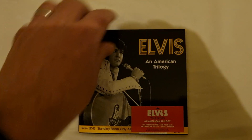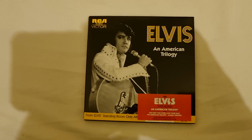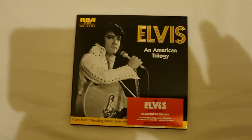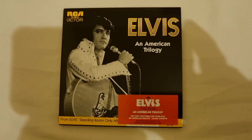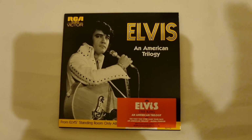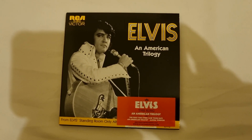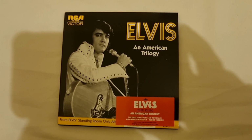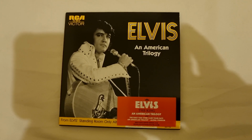The next one is An American Trilogy, which was a 1972 release by Elvis. And again, I absolutely love this song. I love hearing Elvis sing this live. And in the United Kingdom, this had a peak position of number 8. And in the United States, it only reached number 66.